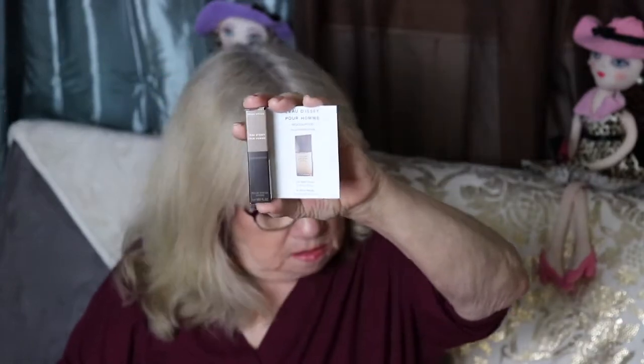That's different. Okay, let's let that settle in for a minute. At first smell, it's not bad. I don't know if I would buy it. And we also have one for him. My husband loves these. He likes cologne. So, I can smell it right through it. I like this one. I think he'll like this.